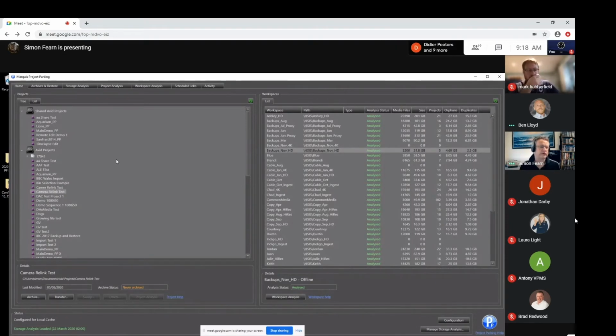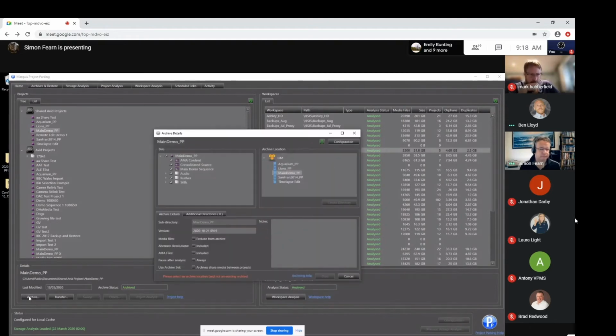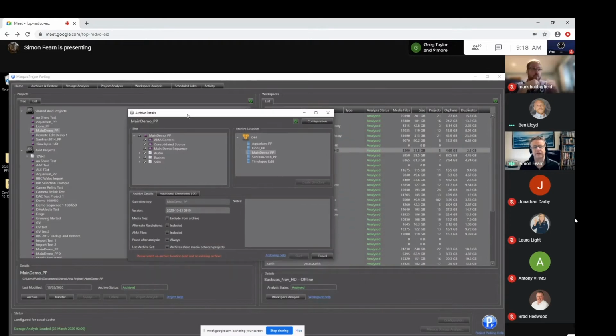Then from a user's point of view, when they're looking to kick off an archive process, it's as simple as finding a project they want to work with, choosing the archive button, and going through and building in the details. So everything we do is based around reading through the Avid project, understanding how the projects and the bins work and how they reference media. And we're allowed to choose how much you're going to work with, so you can take an entire project or just an individual bin from a project, whatever you want, and then choose the destination to go to.